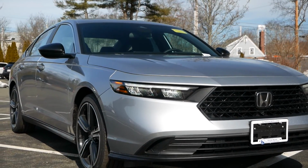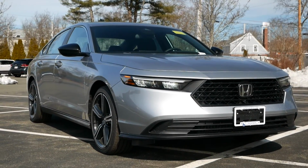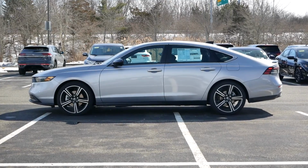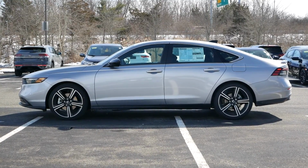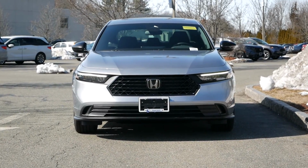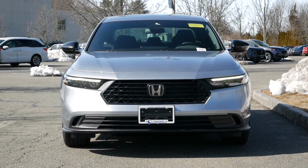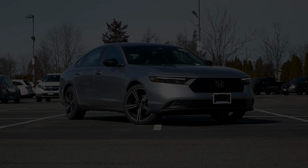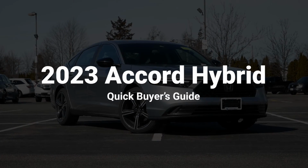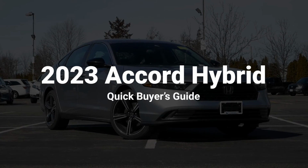However, Honda is continuing on the Accord's legacy with an 11th generation, one that's completely new in design, performance, and refinement. And before you start looking at a crossover or SUV, Honda just might have the perfect solution and family-friendly vehicle for you. So here are 5 reasons why you should buy a 2023 Honda Accord Hybrid.